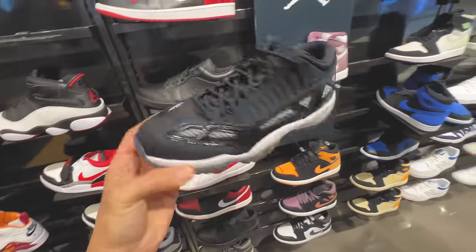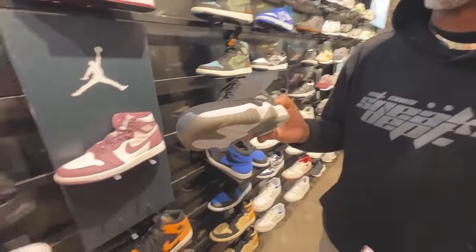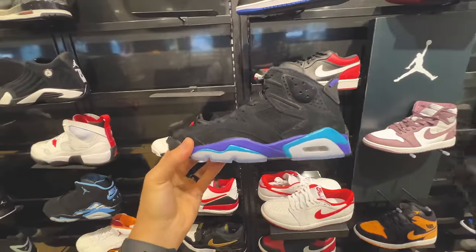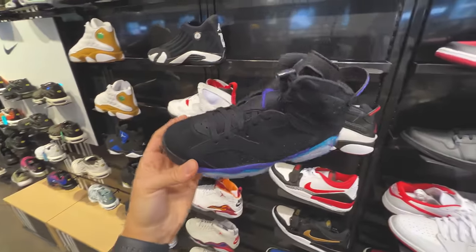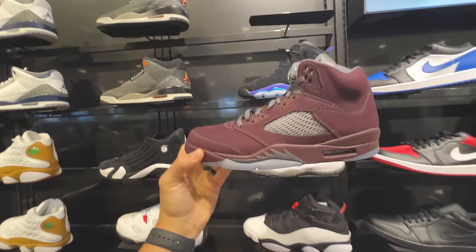Got the 11 lows right here. I know you like this shoe right here. Oh, yeah, this one's one of the most comfortable. Just don't buy it for retail though. Let it go on sale. Aqua 6s, fire. These are crazy. I love this shoe right here. Okay, they got the burgundy 5s, solid. Again, probably catch it on sale though.